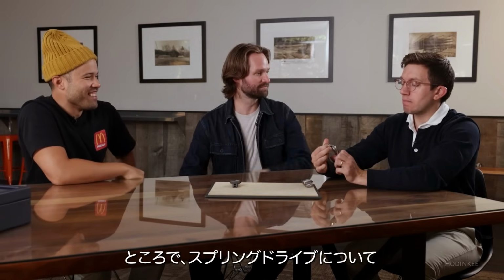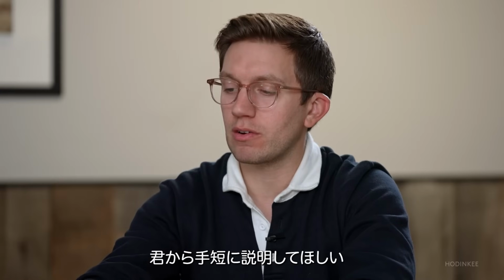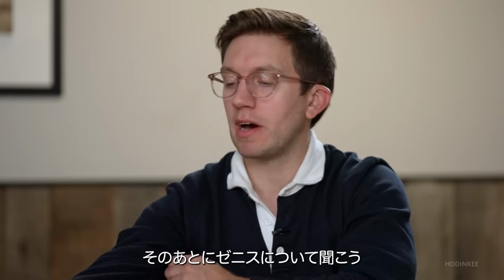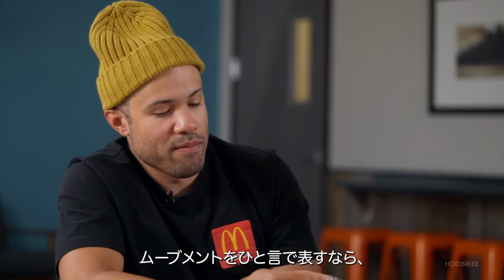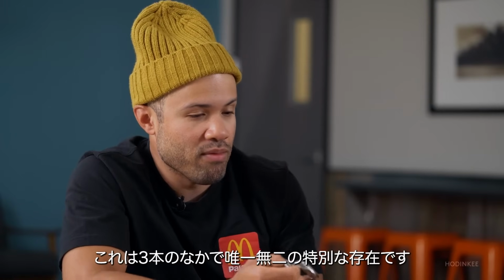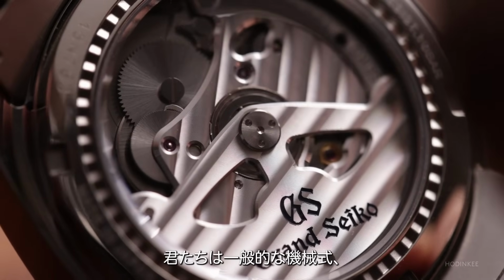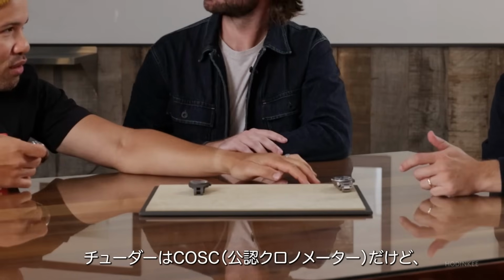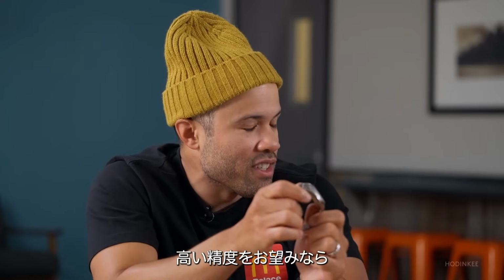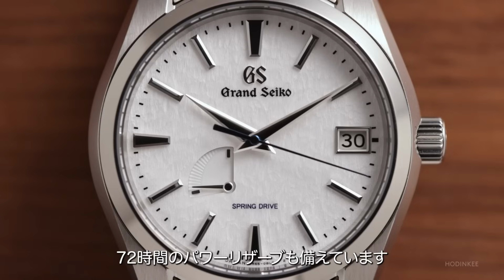But I wanted you to talk about the movement of the spring drive movement in here real quick before we talk about the Zeniths. If you want to talk about movements, this one is actually the only one that's kind of special out of the 3. You guys have regular mechanical, automatic. This one is COSC certified. If you want accuracy, we're going about plus or minus 1 second per day with this watch, with a 72-hour power reserve.